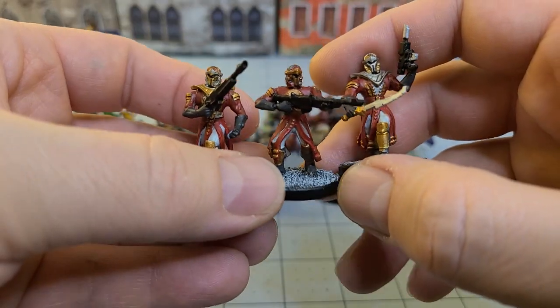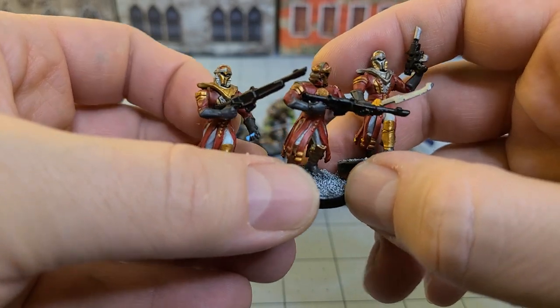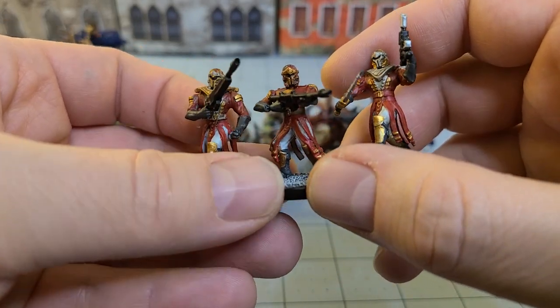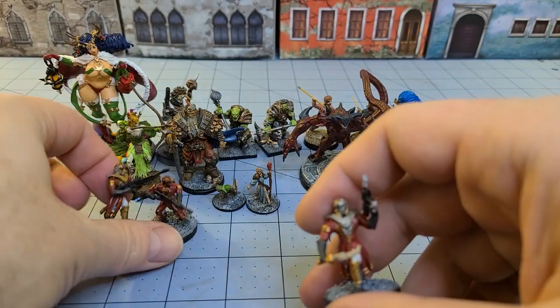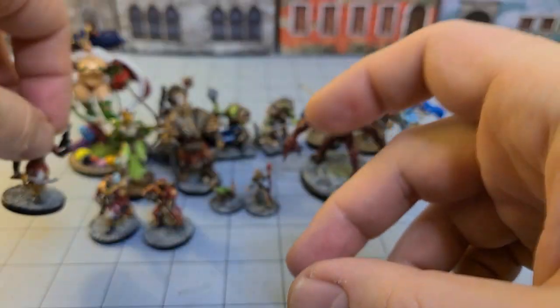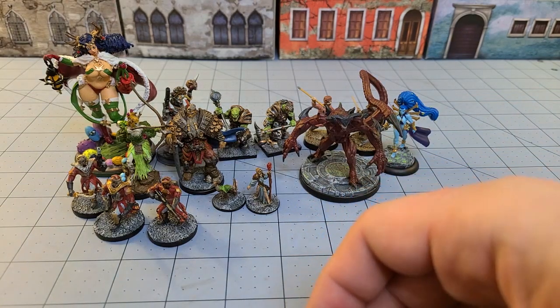Even when they're in or out of focus, they all have different kind of color schemes. They kind of match, but they actually don't. That was my intention. They look like a hodgepodge organized, semi-organized unit, and we'll let it go at that.